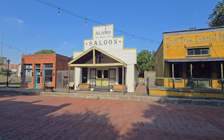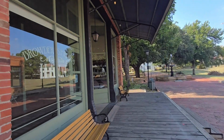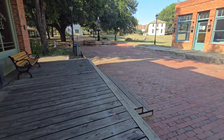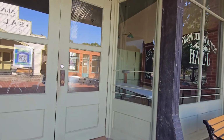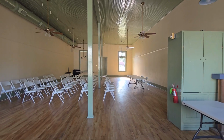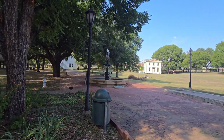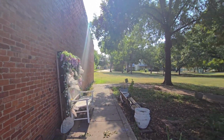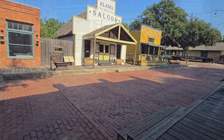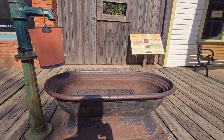Saloon. Definitely a bit Wild West, isn't it? Browder Springs Hall. There's that information there, I'll have a look in a sec. There you go. There's that fountain. Absolutely lovely. It's kind of cool. Awesome.